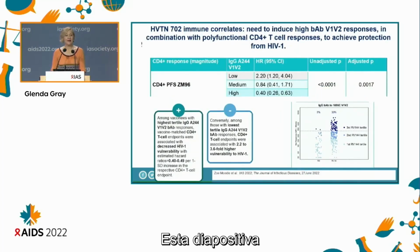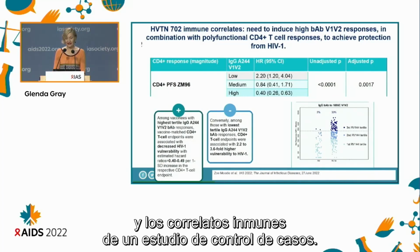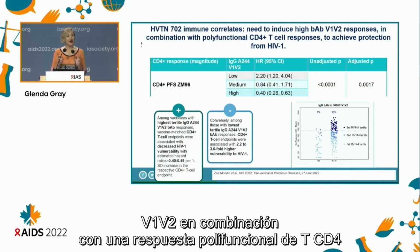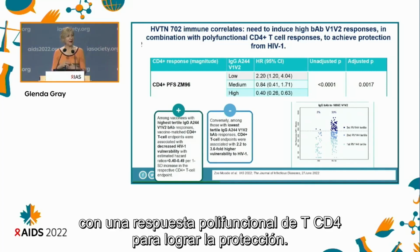This slide, this was a poster presentation at the IAS yesterday, and it looks at HV10702 and the immune correlates from a case control study, and again shows the relationship between high antibody V1V2 responses in combination with a polyfunctional CD4 T cell response to achieve protection from HIV. And so here we see the interplay of high IgG responses together with a polyfunctional CD4 T cell response to achieve protection from HIV.